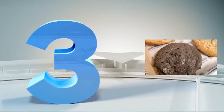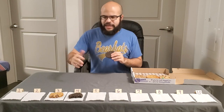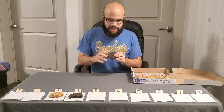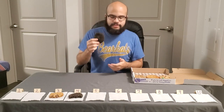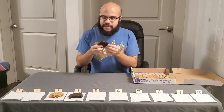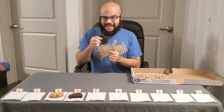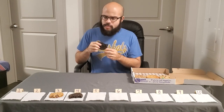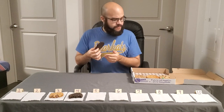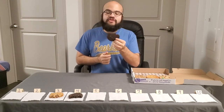The next cookie we have up is the double chocolate chunk. So I think it's basically the same as this original chocolate chip. They just made the batter more chocolate, as you can tell by the color. So let's dig into this one. That is, it's good. So I have not had a bad cookie yet, but there is absolutely too much chocolate happening here.